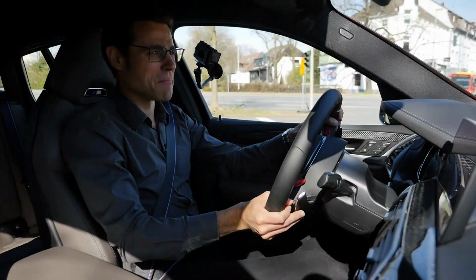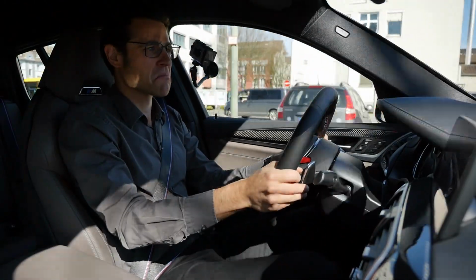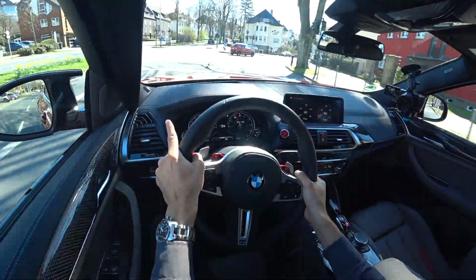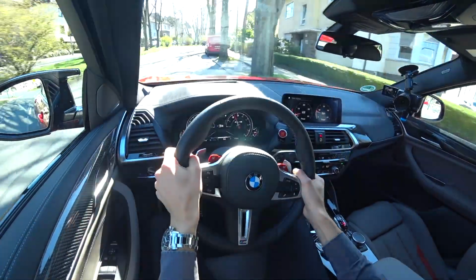Yeah, that's also how city driving is sometimes, you know. Also Jaguar F-Type, soon also Jaguar F-Type facelift here in Autogefuehl.